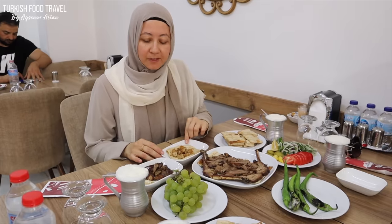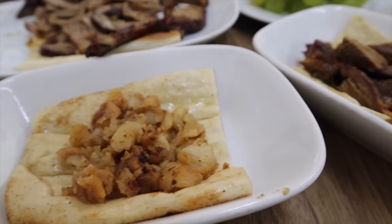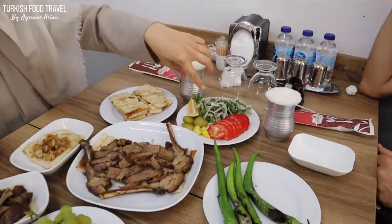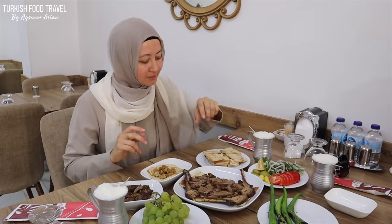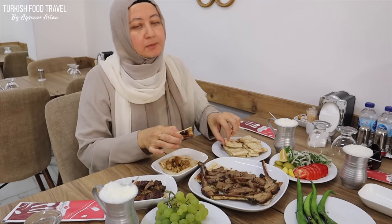This is the tail fat. The chef said this has fatty part, so he wants me to try this too. We have beautiful ayran here with the foam on top, a shredded onion salad and grilled peppers. Let's give it a try. So this is probably how they eat.